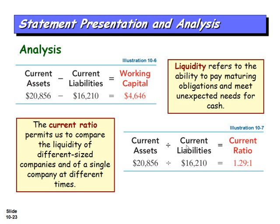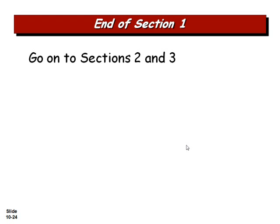And then with current ratio, that's a ratio, so we divide current assets by current liabilities. And again, we want that number to be greater than 1 because that means current assets are greater than current liabilities, and the higher the better. All right, that concludes section 1, and then you can go on to the following sections. And again, if you want to re-listen to this, the table of contents allows you to tab out of this.